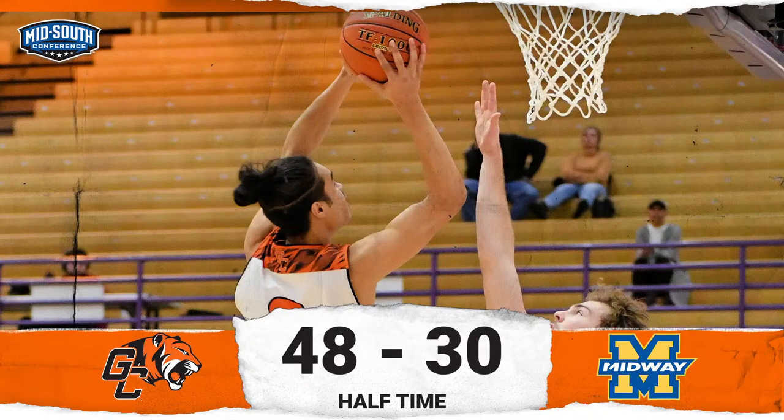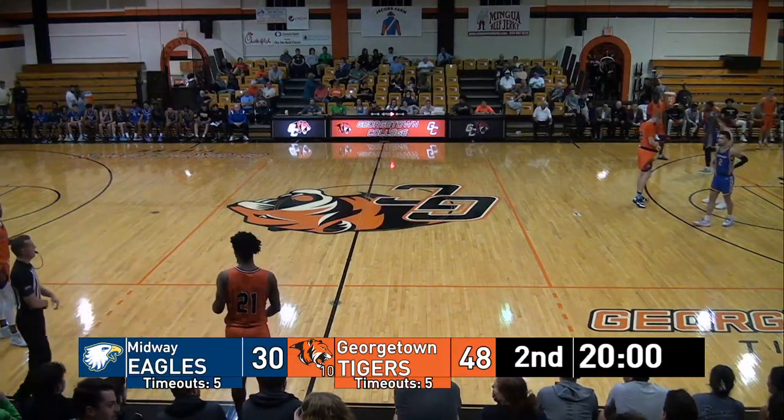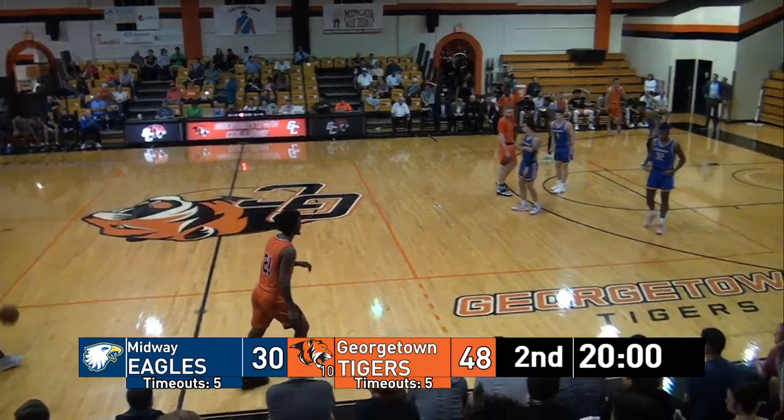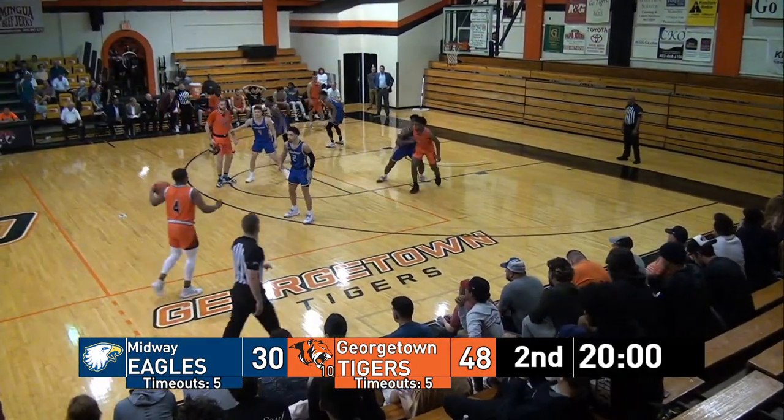Jaquay Wales leading the way for assists, leading this Georgetown Tigers team. We'll see if he's good to go for the second half. And Jones inbounds to Spikes, and we are underway here in the second half of basketball.